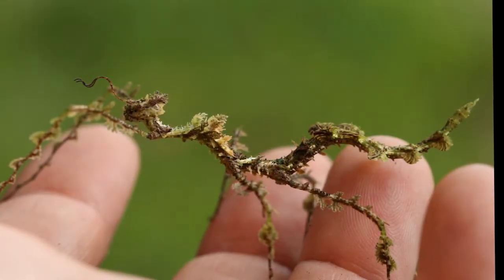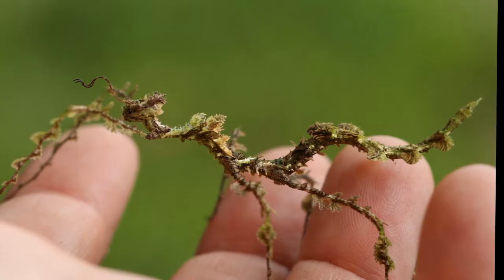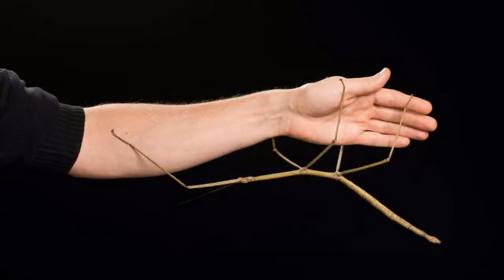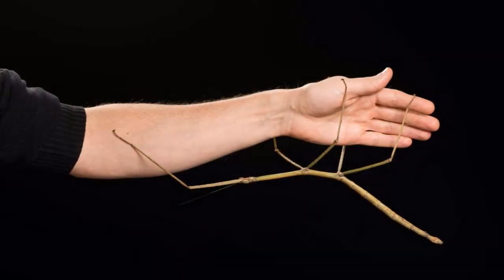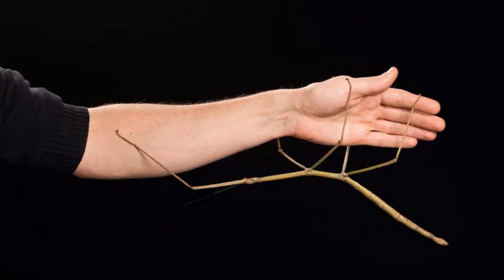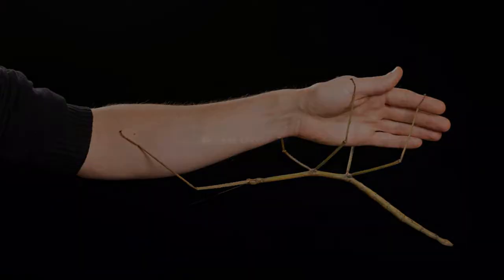Just try to imitate their natural environment with the proper humidity, temperature, and food. Handling is easy, as they are not aggressive, but are delicate and should be handled gently. The Indian walking stick is a popular classroom pet. They can be left alone for up to a week with no adverse effects.